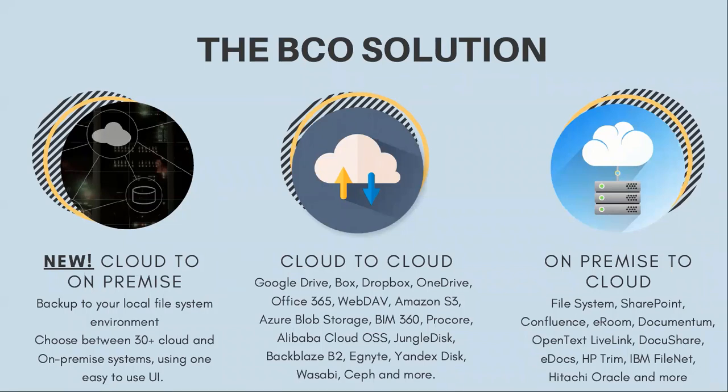We also have the backup solution for on-premise to cloud. As we mentioned, we can do a backup from a local file system into any cloud storage environment supported by Cloudsfer. It can also be from SharePoint 2013 or 2016, the on-premise versions, for example, and we have a lot of other systems which can be supported via all of the integrations that we have under the company Tsunami.